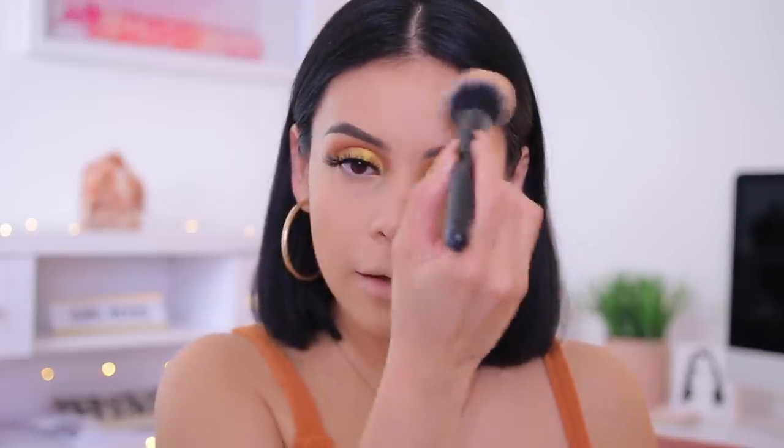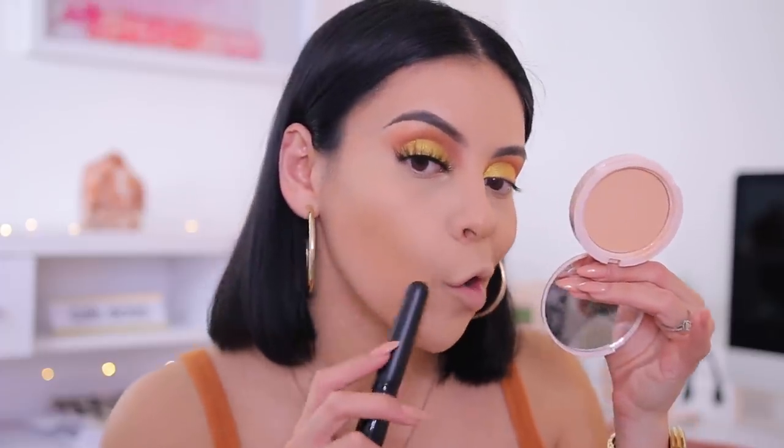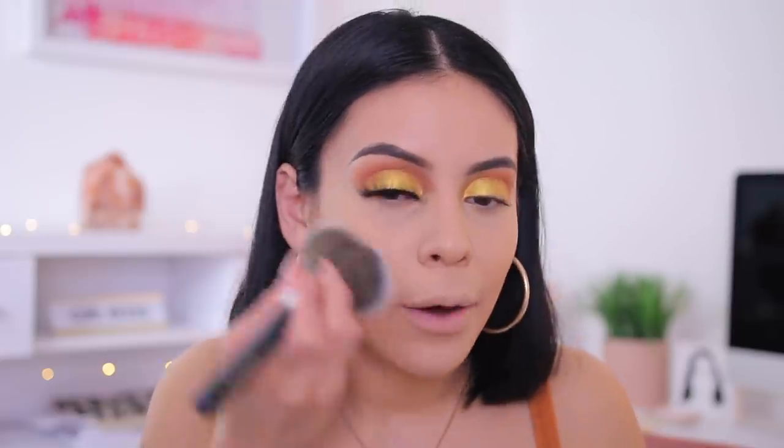Oh, wait. No. This is too dark. Do you see that? I mean, it says medium on it, but this seems pretty light. It doesn't look like a bronzer shade, but when I applied it right here, it looks a little bronzery. Interesting. Okay, hold on. Rewind. Let's use a little bit of the e.l.f. powder instead.